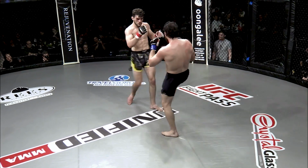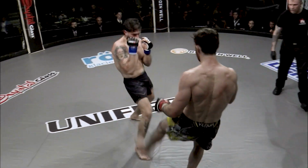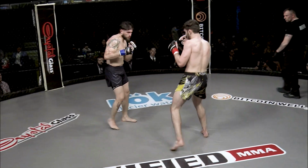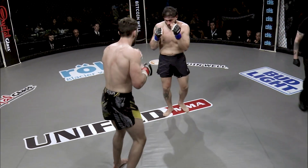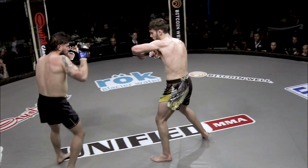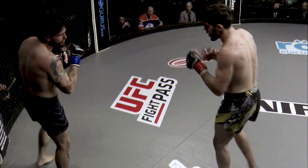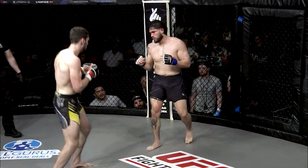There's a good low kick from Lopez. Moore trying to draw a reaction from Lopez with those feints. Tripled up the jab and then kick to the body. Lopez, wow, a spinning kick. Spinning heel kick, good, just good, misses. And now Lopez really seems like a sitting duck.